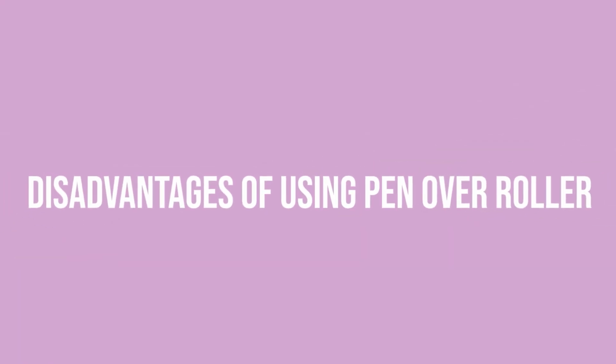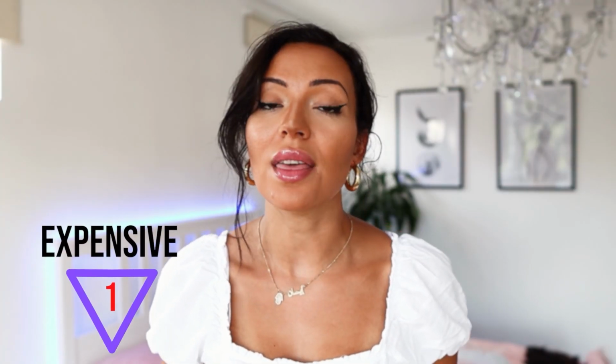Let's talk about the disadvantages of using the pen over the derma-roller. Number one, it can be quite expensive versus the derma-roller, which is a lot more affordable. It's quite cheap versus the Dermapen. However, the Dermapen that I'm using is affordable, accessible, and a lot easier to use. You don't need to spend thousands of pounds on a Dermapen for it to be effective. But depending on your budget, the Dermapen might be too expensive, so do keep that in mind.